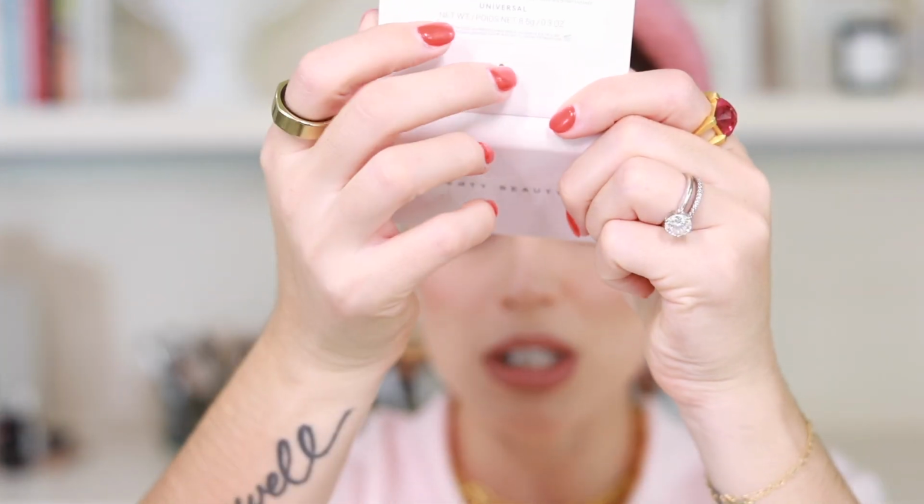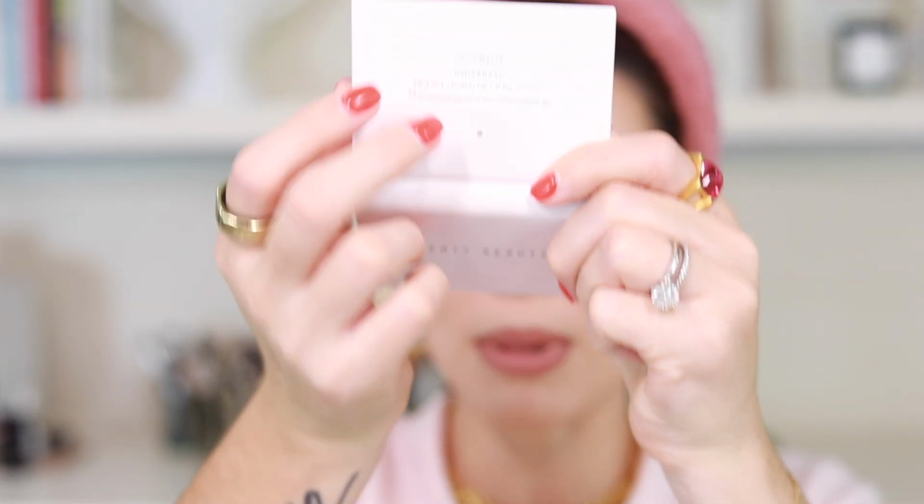This is also refillable, so you have the option. There's a little hole right over here where you can pop the pan out and replace it, which is also really nice. If I'm changing purses, this is in my new purse. It's just such a good product.